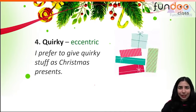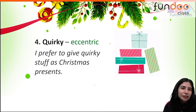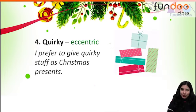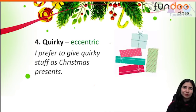I don't believe in giving conventional gifts, chocolates and cakes. I believe in giving something which is quirky, which is exciting, and which is more meaningful, right? So that's how we use the word. I've given you a lot of idea of what quirky stuff means. Now make a quick sentence on this word quirky before we move to the next word. Everybody, please start doing it.